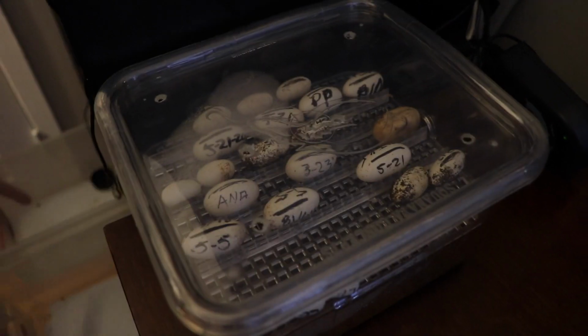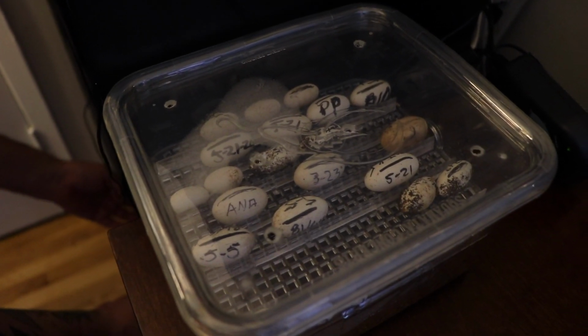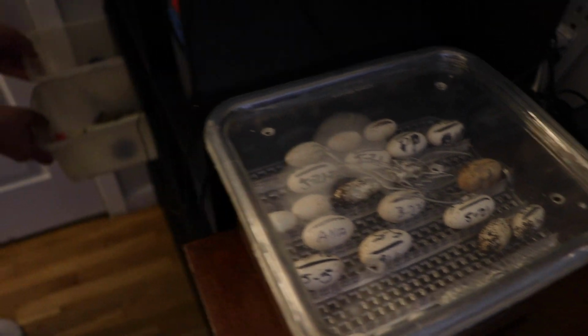And then I got all eggs over here. As you can see, there's a whole bunch of eggs that'll be ready to hatch. Here go a couple of other ones.